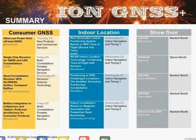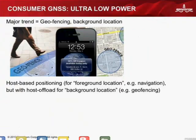Okay, so I'll begin with consumer GNSS trends that were discussed and papers that were presented. And one of the biggest recent trends in consumer GNSS is the focus on ultra-low power, in particular to support something called geofencing. Now, you've probably heard of geofencing. I'll just review what it is. It's a feature of a GNSS product, like a phone, whereby it's continually checking your location in the background without you doing anything, so that when you cross some predefined boundary, which is what a geofence is, a defined virtual boundary, then something happens in the phone.